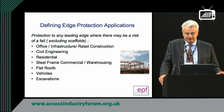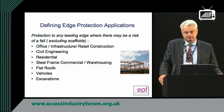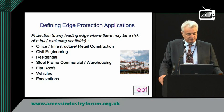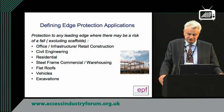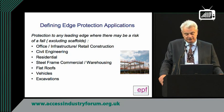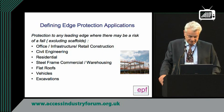We come into the picture during all sorts of building, obviously in large-scale commercial building, in civil engineering, infrastructure work, residential building, portal frame buildings commonly used in warehousing and so on, flat roof renovation, and also we cover protecting people from falling from vehicles, loading and unloading, and also from falling into excavations and other deep holes.